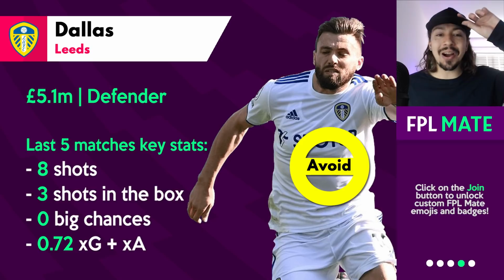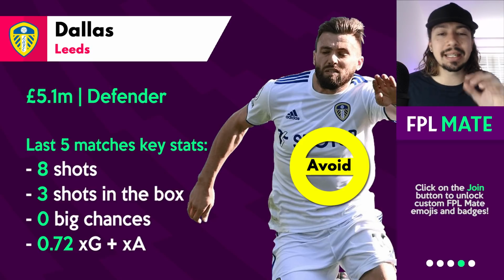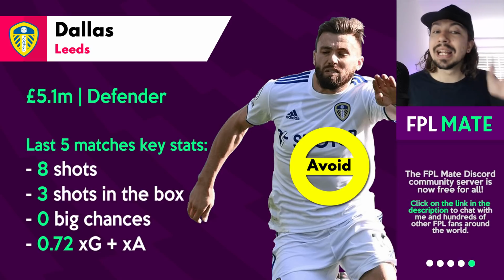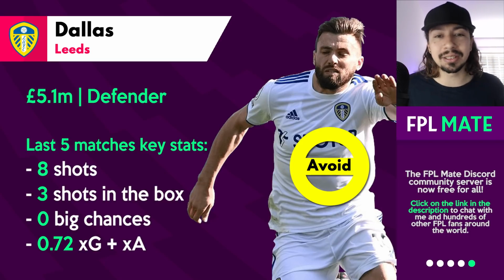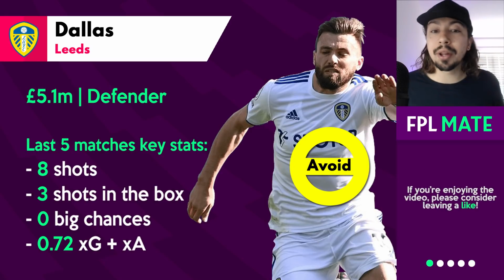On to some avoids, and here is the knee-jerk of the week, maybe the controversial one of the week, but hear me out, guys. I did speak about this a little bit on stream last night because, obviously, last game week, guys, I told you, sell Dallas. Usually, if I say sell or avoid a player and then that player smashes it out the park, I will come out and say, sorry, I got this one wrong, completely understandable. This is honestly not one of those situations.